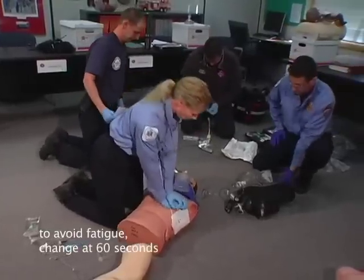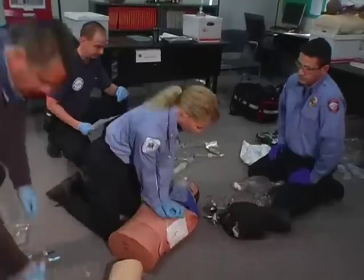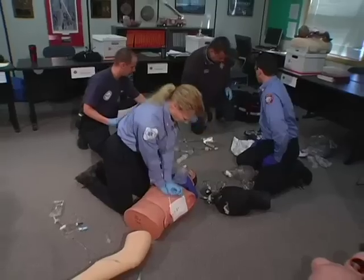Okay, second cycle. Starting again from the top, code commander checking chest compressions, checking airway. Articulate the second round of drugs, 300 milligrams of amiodarone.